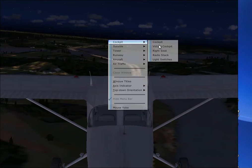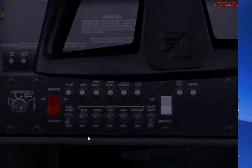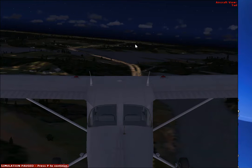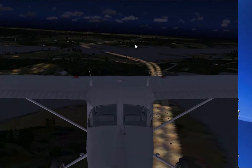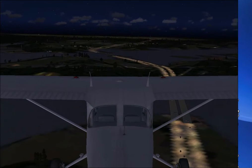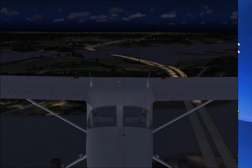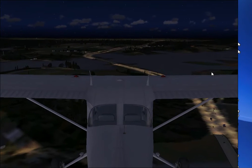Alright, let me just pause the game quickly and check out the light situation. Light switches. Pitot heat we don't need. That's the yoke, which we're using with the stick right now, so we don't need it. Yes, so you see here, that's the road that I was talking about. That's called the Andrew Pickens Scenic Parkway. I'm sure if the parkway had traffic in it.